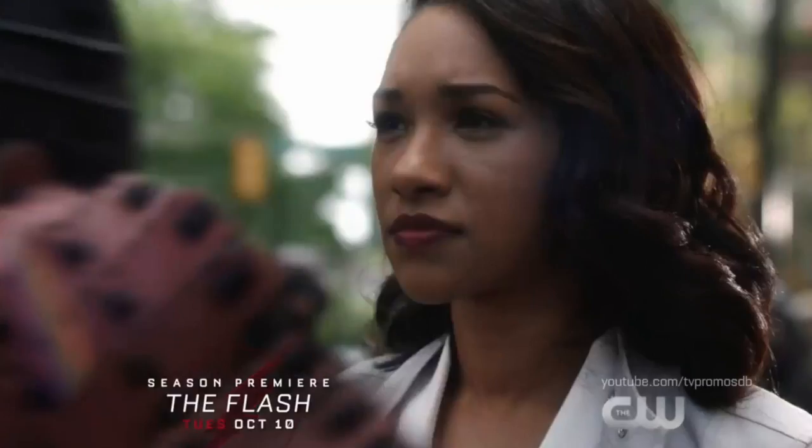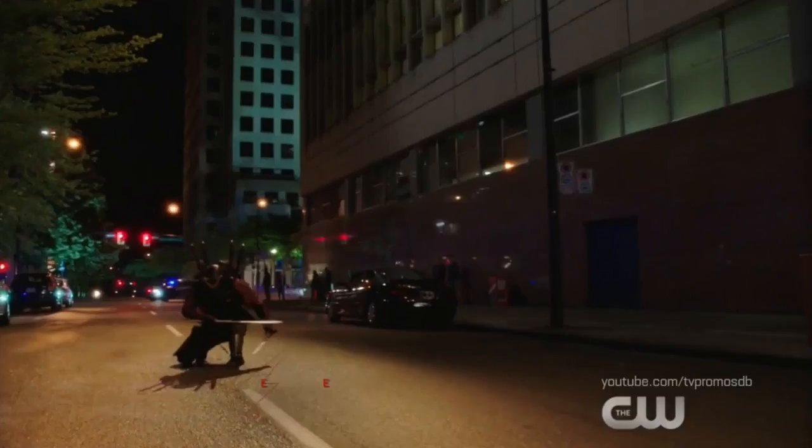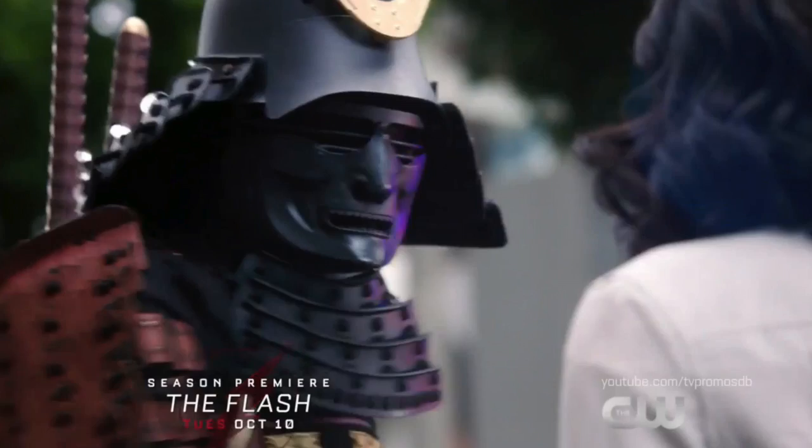So in some set photos and set videos, we had seen some hints that the Samuroid is going to be able to fly. In the comics, they can fly because it's multiple things. It's not just one character. The Samuroid is like an army of samurai, robot, android things. But in this episode, it looks like it's just going to be the one sole Samuroid.